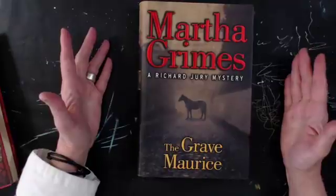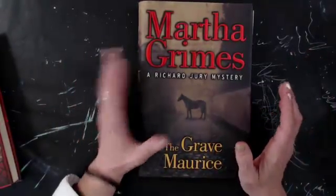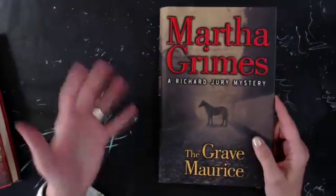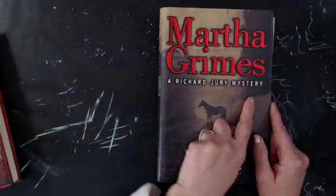Yeah, like a country estate. Yes, exactly, Francis. A country estate. That's what his friend Melrose Plant has, like a country estate. But he lives there, I think, all the time. But Richard Jury's the Scotland Yard detective.